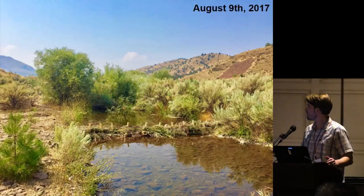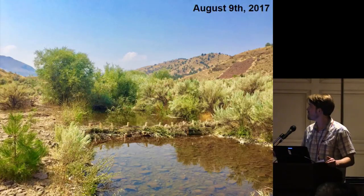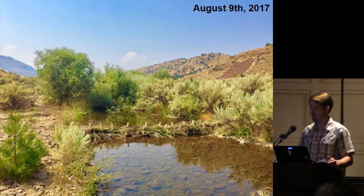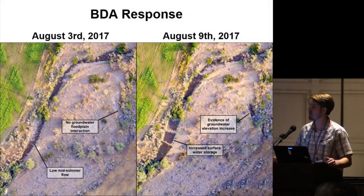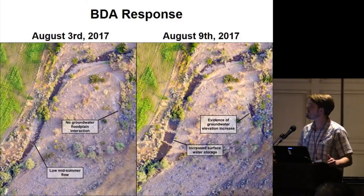And I thought this just gave a really great example of the immediate benefits that you can give to a stream using these restoration approaches, where we immediately started to store large amounts of surface flow within just a couple days' time in a relatively low investment of restoration effort. And not only did we greatly increase the amount of surface water, but there was also evidence that we immediately started to store large amounts of groundwater as well.